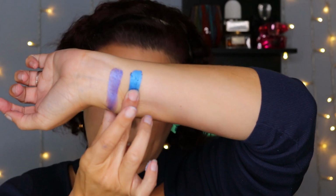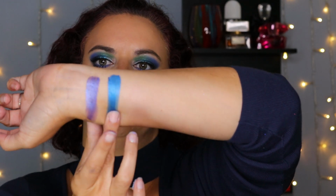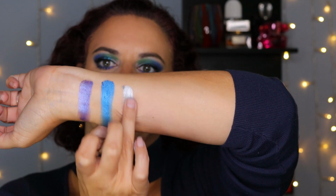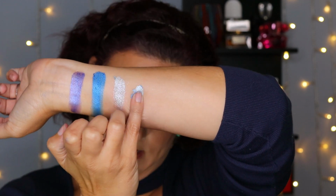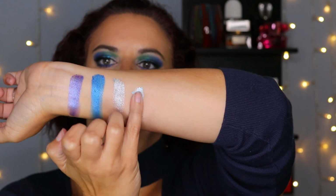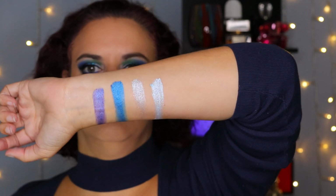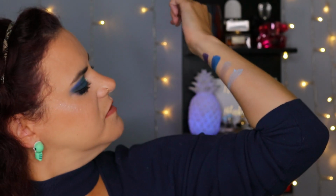and then this one is Blueberry from the Sweet Shop palette. This one is Sporty from the Sapphire palette, and then this one here is Pop from Bubblegum. So again, no overlap between those.